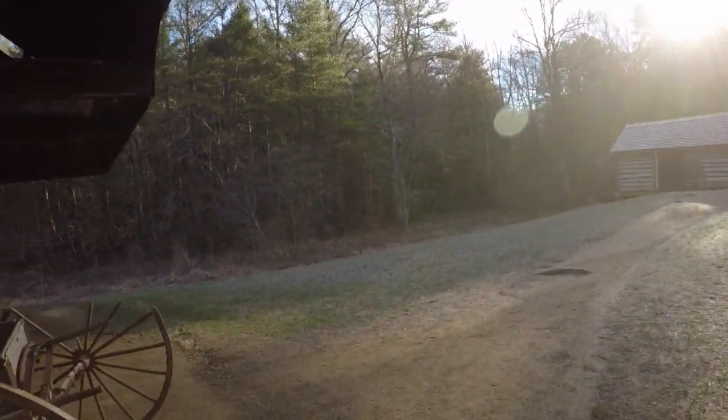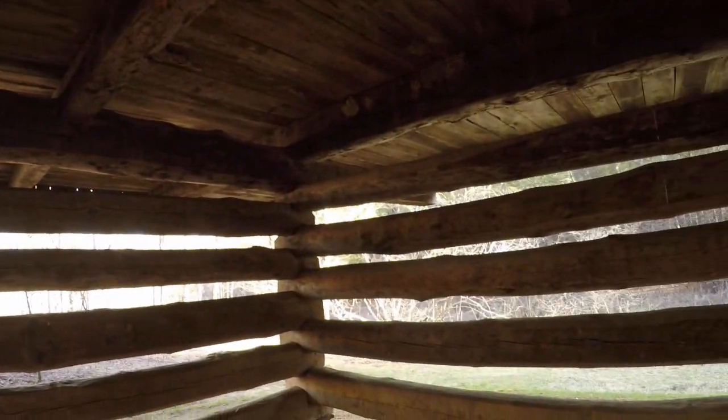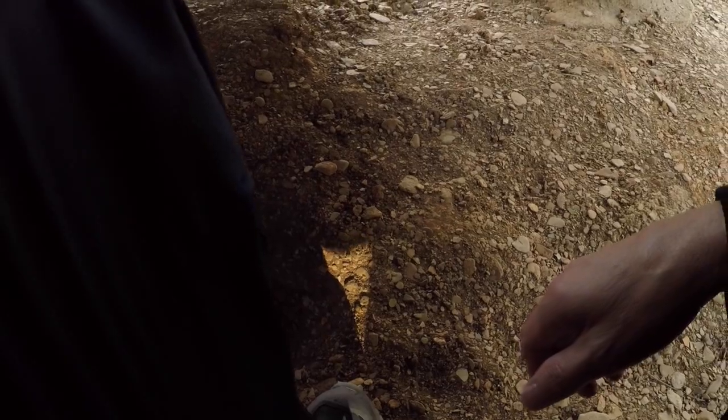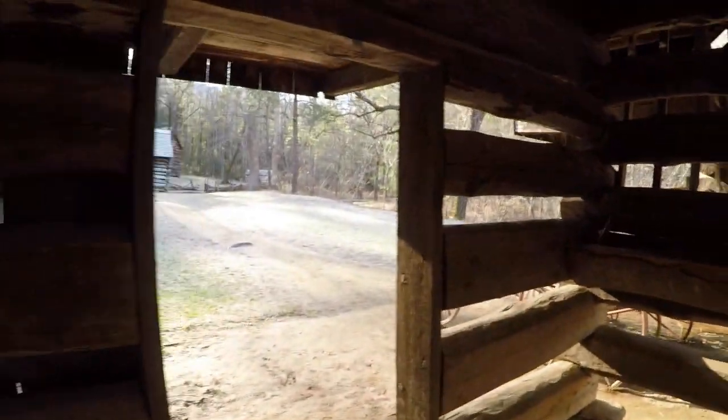And then I think basically the same thing on this side over here. Oh, another trough. And then, I mean, just look at the foundation. They basically just set rocks on it to level it out. And that's what held these up. And then just the weight of the structure leaning on it kept it in place.